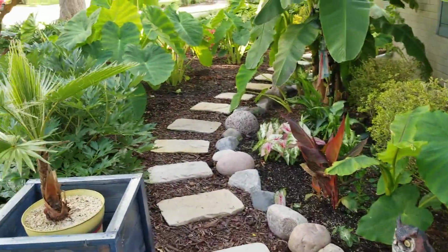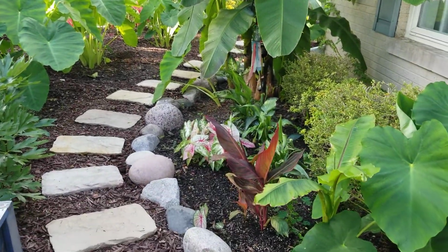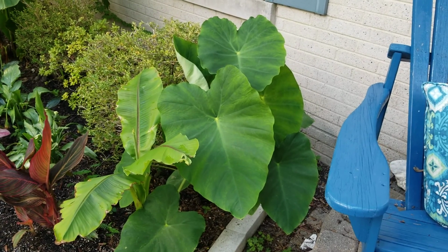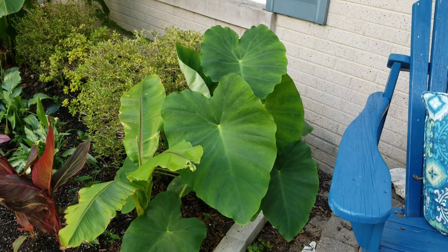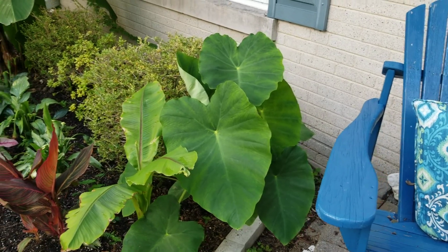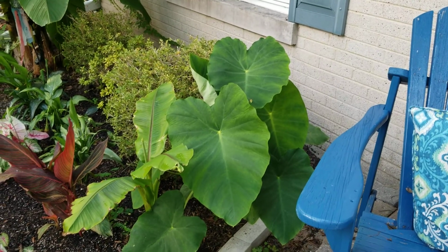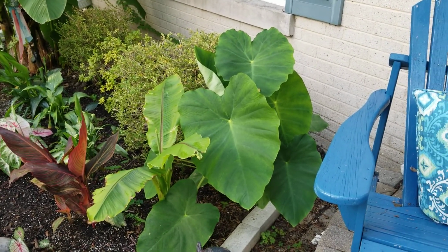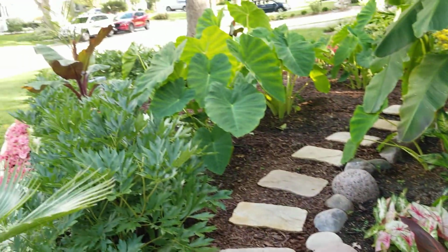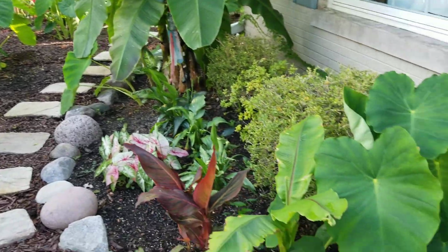Over here, going down this path, mix of all kinds of things. This year, elephant ears. I have so many jumbo elephant ears, tons. If you overwinter them, give them a lot of space, and put them in the ground in the Chicago suburbs, dig a big fat hole for it, they do really, really well. They were expensive, but they just kept growing and dividing, and now I have to find space for them every year.